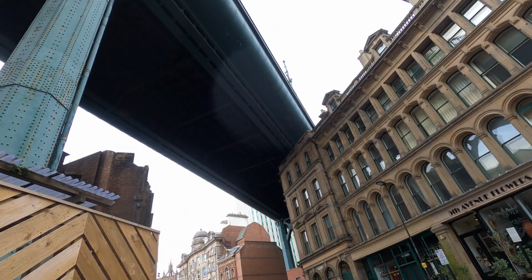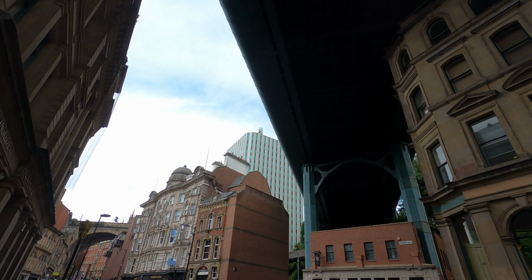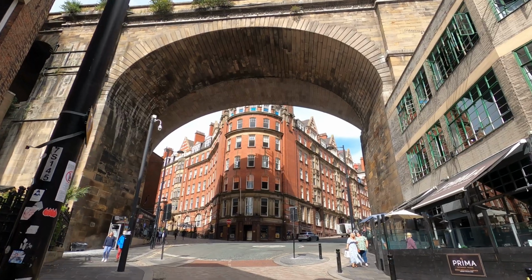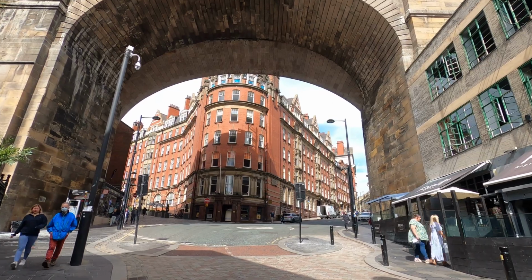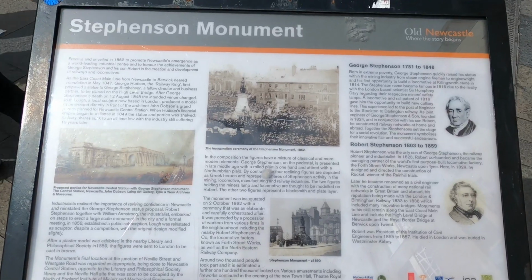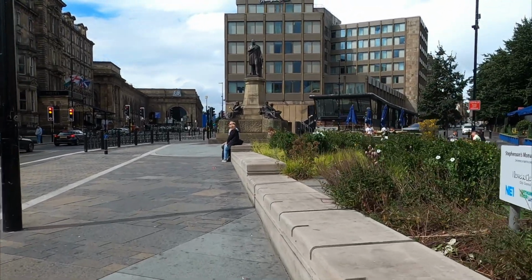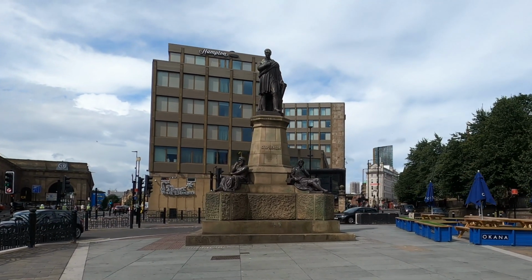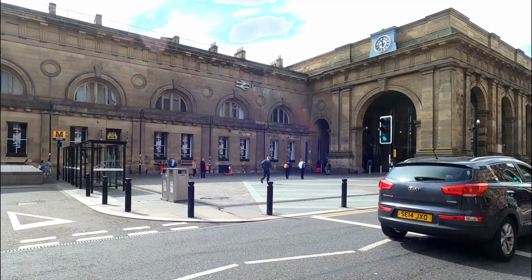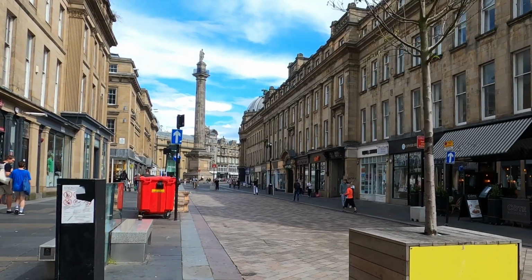The bridge right above. Back along the quayside, we then head up under the Tyne Bridge to find the way up to the monument, more in the centre of town. Stephenson's statue stands proudly in front of the central station. Time was getting a bit tight, so Kit and I walked quickly up Grainger Street towards the monument.